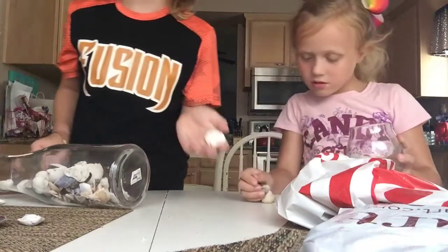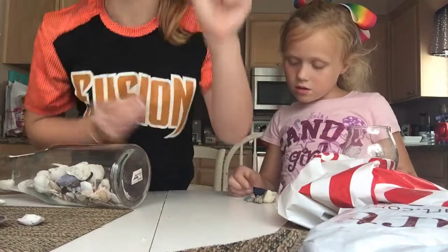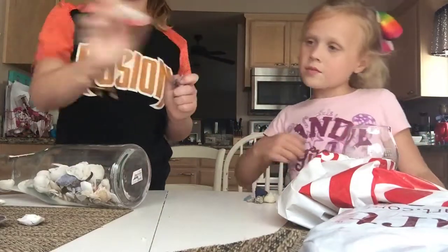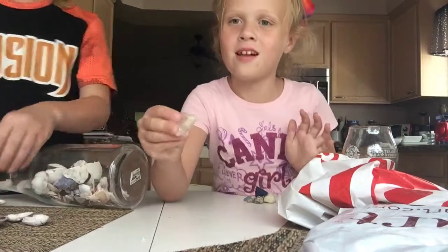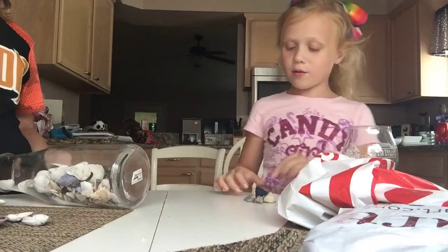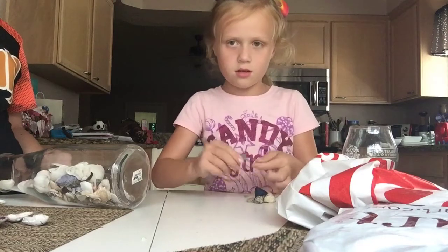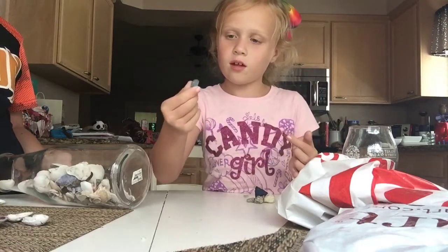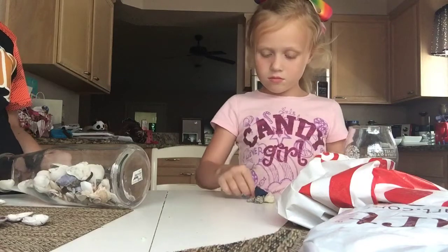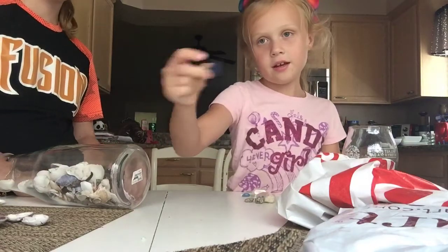So here's another shell. This one's a really pretty shell. It's like a galaxy color. And then there's this one. Okay, so this is one of my rocks. I'm showing you guys my rocks now. This is another one. I did not paint this one. I just found it. She'll show you some that she painted. This is another one. So this one I painted.